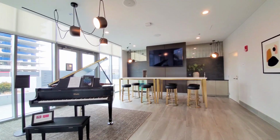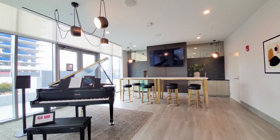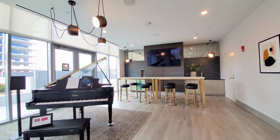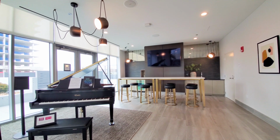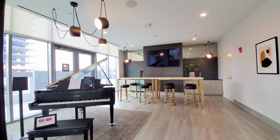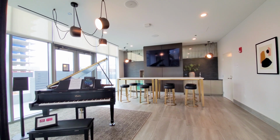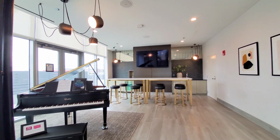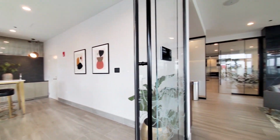So this is our piano lounge here at Old Town Park 2. It has a little bit of a Gatsby vibe in here, as you can feel. We have a player piano. It also is a regular piano, so you can play it if you wish. But it has a kiosk on the side, so you can actually request certain songs to be played out of it. This room is also reservable, and it's a really great place for hanging out with your friends.